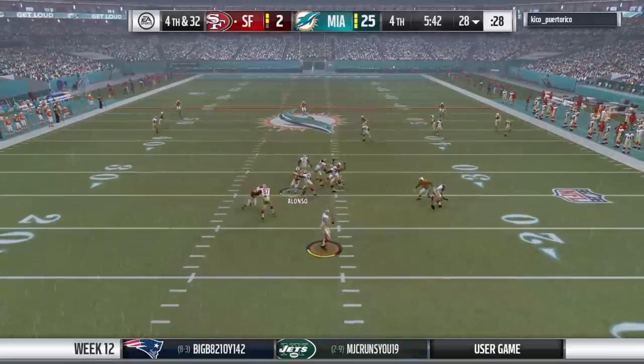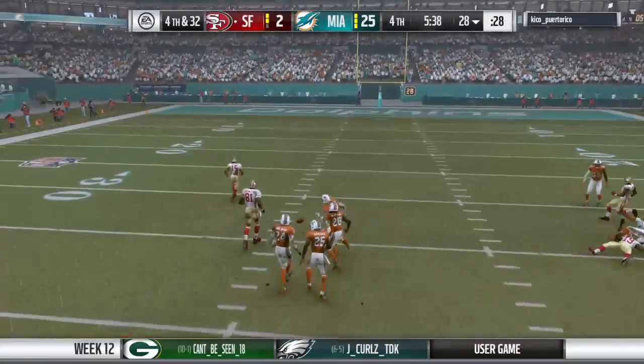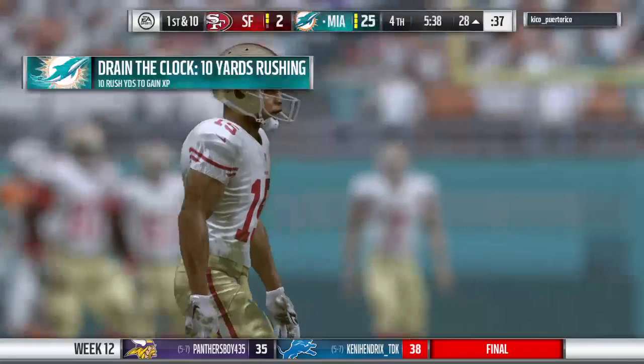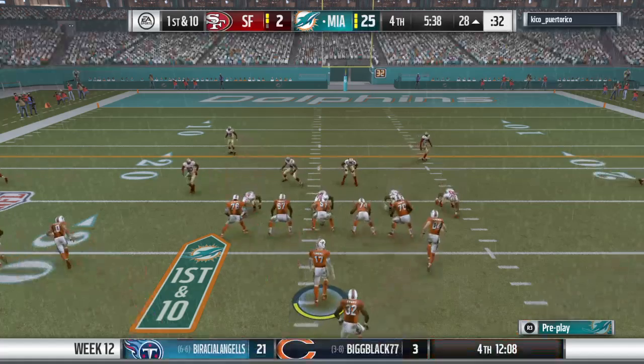Now Kaepernick, got to have this one. Going deep for Keyshawn Martin. And it is incomplete. Boy, it looked like he had it and dropped it. And the Dolphins get the football in great field position. And the Dolphins offense now ready to go back out on the field.